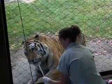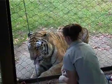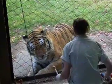Now we said this is just a small snack of meat. He gets the majority of his diet when he comes into the holding facility at night up over the hill.